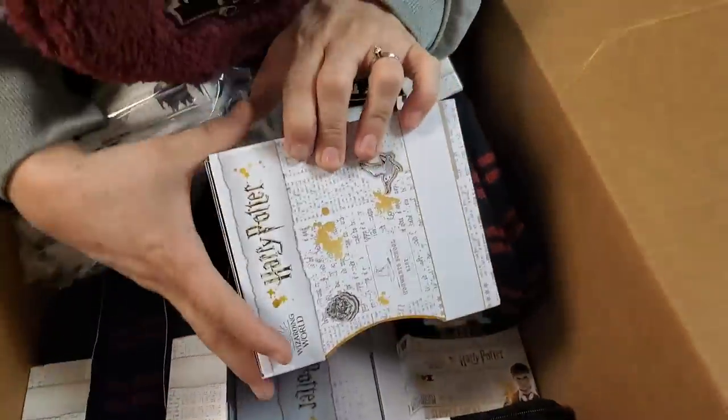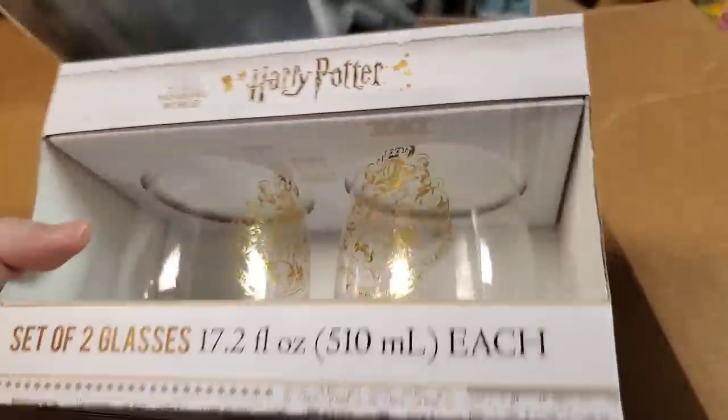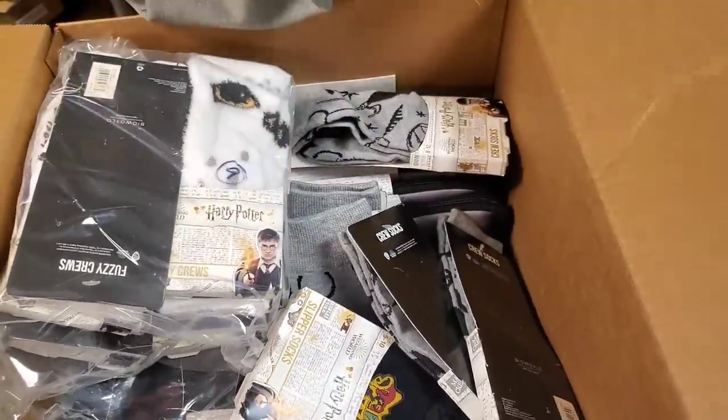These are cups, I think. Oh, Harry Potter goblets. Well, look at that. It's called Goblet of Fire or something. Here we go. It's not on fire, though. Okay, I think that's it.